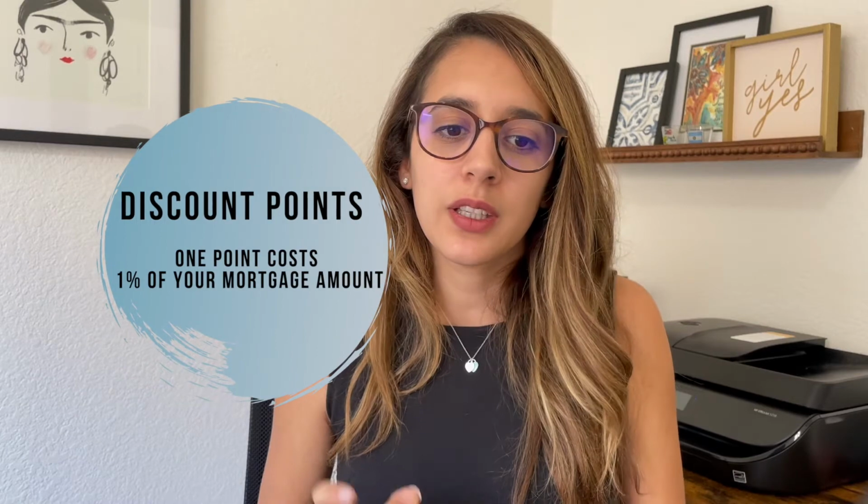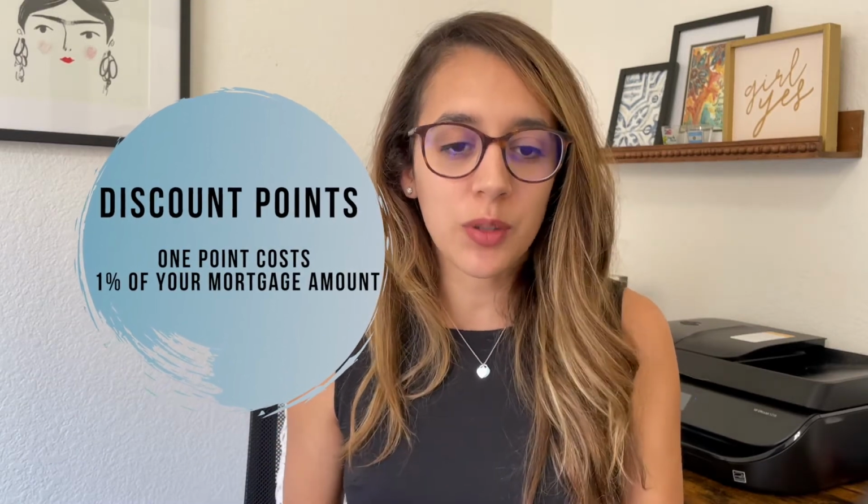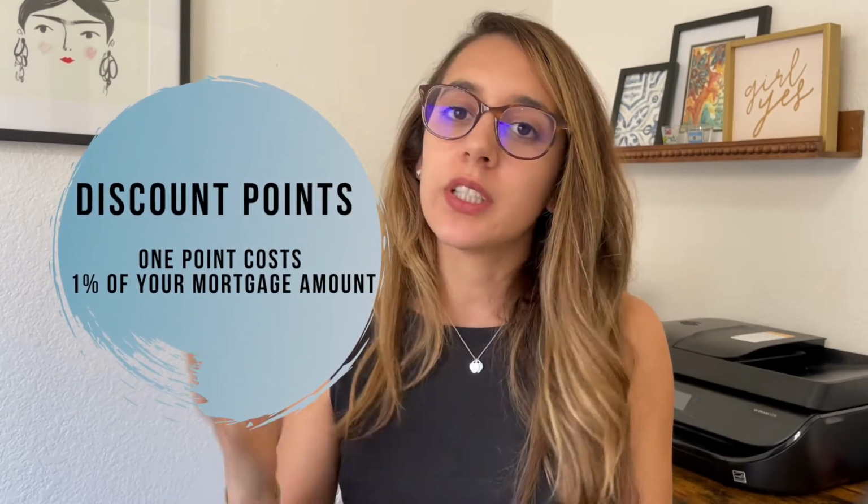There is also a thing called discount points, which is something you should look into if you're looking to get a lower interest rate. Right now it's not really necessary because we're at such low interest rates, but once interest rates are higher, you can actually pay your lender a certain amount to lower your interest rate, and that's what is called discount points. One point typically costs about 1% of your mortgage amount. So again, if you're buying a $500,000 home, you would pay 1%, $5,000, for a 1% drop in your interest rate.